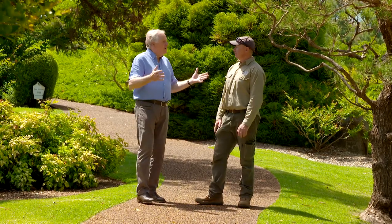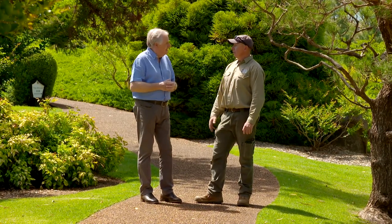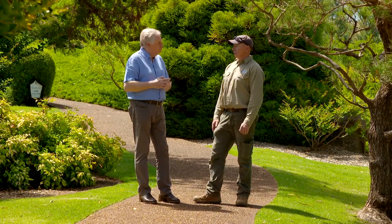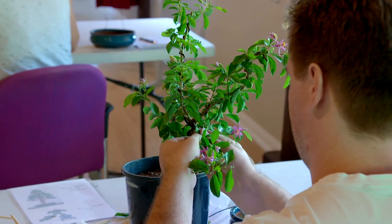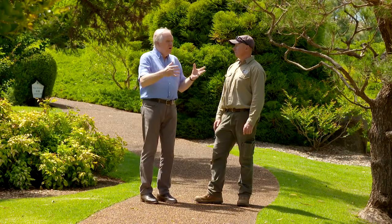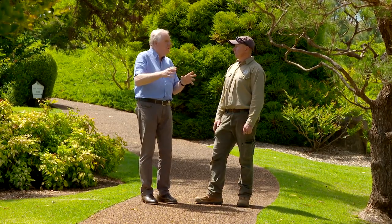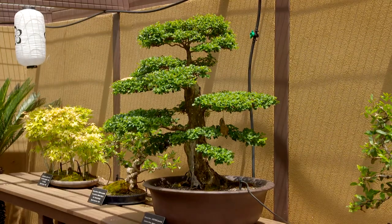Now, I notice you've got a wonderful bonsai collection and students coming in to learn. Yeah, that's right. The bonsai lessons are something that we're really trying to grow, and we currently have some bonsai teachers coming in and taking students pretty regularly. Well, you've got a very high standard of bonsai here for them to learn from and to observe, and it's a fantastic hobby, and in this location, it doesn't get any better.